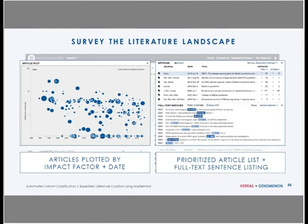On the left is a visual depiction of the literature landscape that satisfies user-defined filter criteria, which could include a particular variant, may also include a specific disease, and could also additionally include any one of those relevant clinical key terms that I described. What you're seeing on the left there in that depiction is individual articles represented by circular icons, the size of which is an indication of the relevance of that content to your specific query.